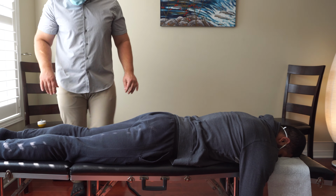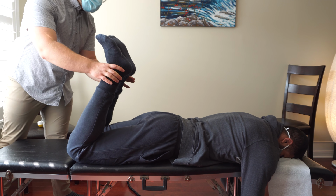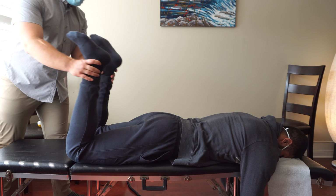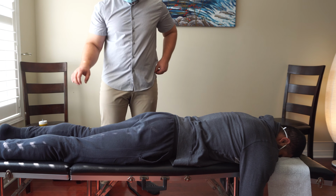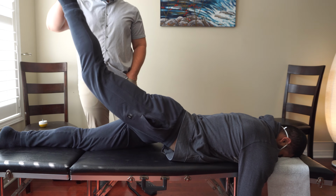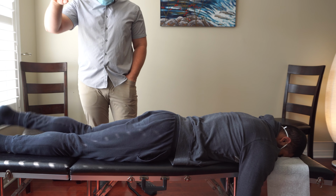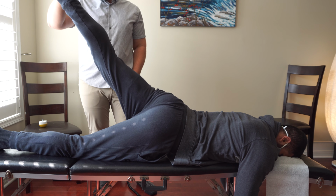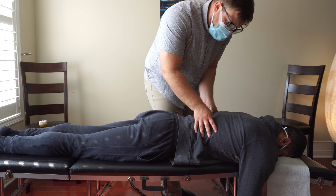Good. Alright, now to recheck, we're going to bend both knees up again. Much better. Good, yeah, much better, left is evened out. And then hold right leg up in the air as high as it'll go. Beautiful. Let that down. That looks actually a little snappier. Try the left one when you're ready. Pretty close, but actually a hair off still.